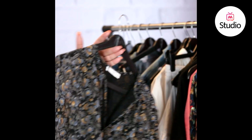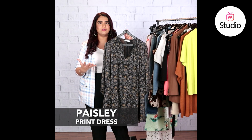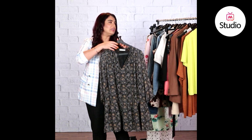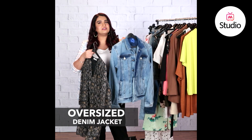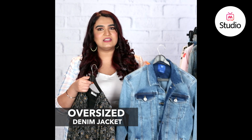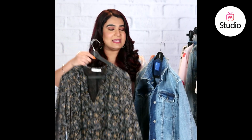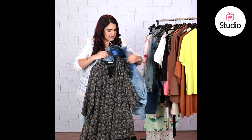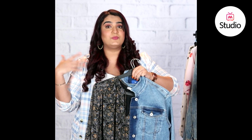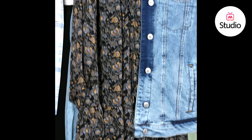So over here I have, for example, paisley, which is a really big trend this season, and this dress is really cute, but as you can see, it has a burst of print on it. So to tone it down a little bit, we have over here a washed out denim jacket that looks really vintage. It looks super cool. It also has this fringe detail on the back that makes it a bit boho, so it kind of matches the paisley over here. So you could just pair this jacket over this dress like so, and you can see that it instantly makes the print of the dress a little less busy. So if you're venturing into prints, it's something that you could try.